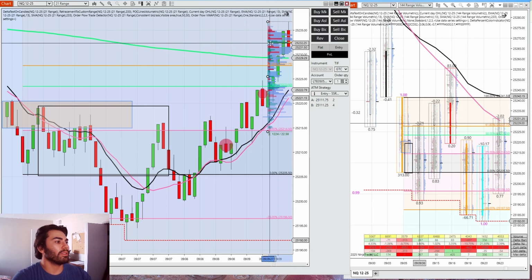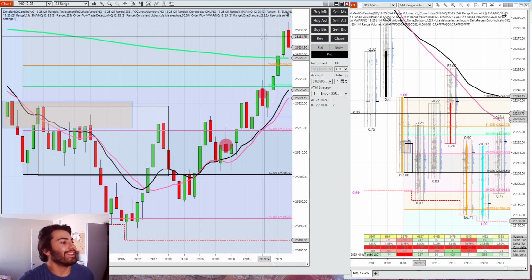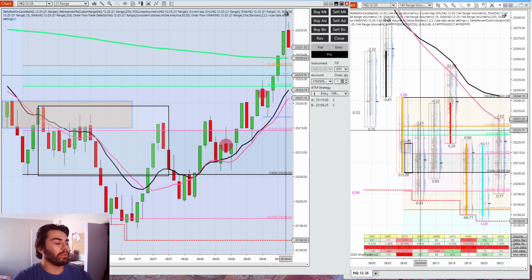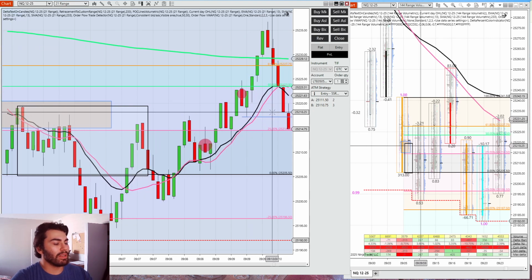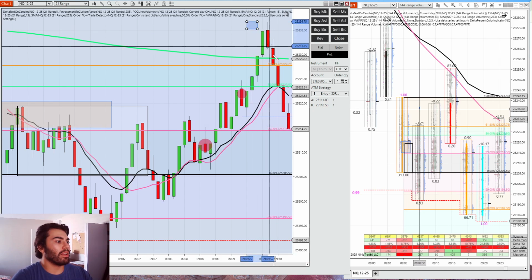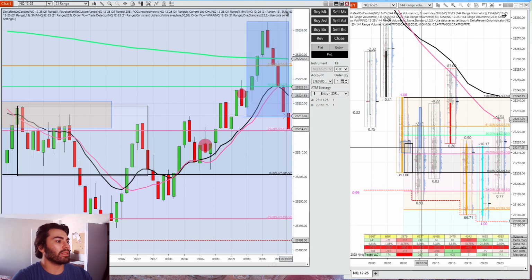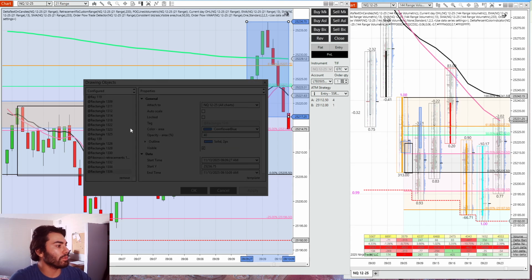So we get that retracement back into the 50% level. All I'm looking for is just a close below this candle low, and a closure below here is a nice confirmed order block. Now we're just going to change this color to this one.